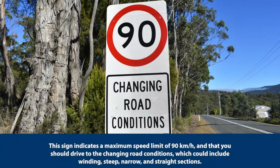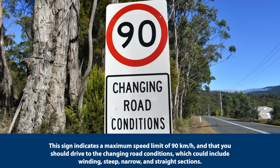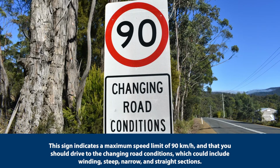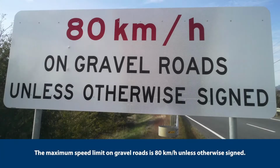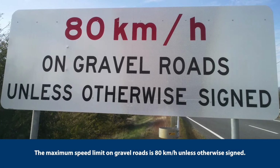This sign indicates a maximum speed limit of 90 kilometres per hour and that you should drive to the changing road conditions, which could include winding, steep, narrow and straight sections. The maximum speed limit on gravel roads is 80 kilometres per hour unless otherwise signed.